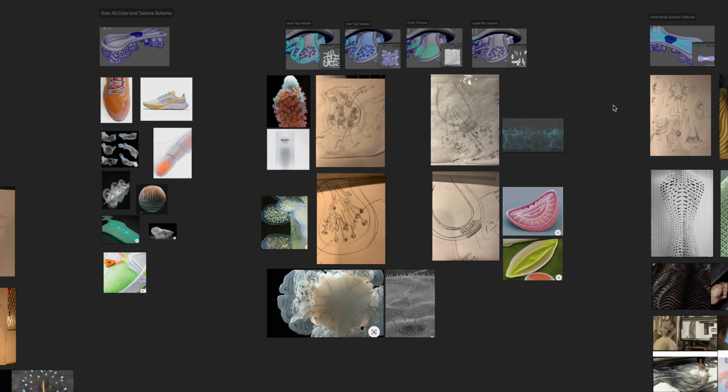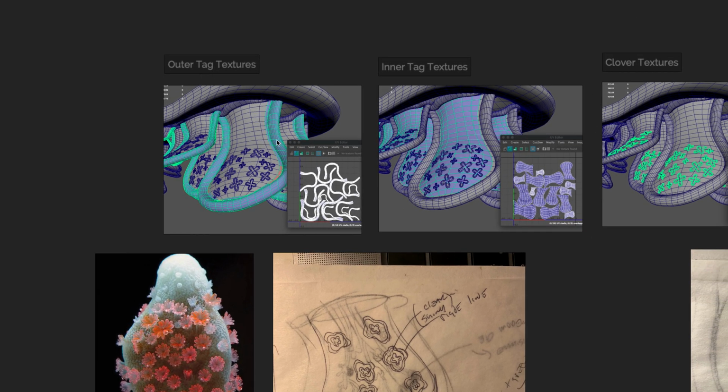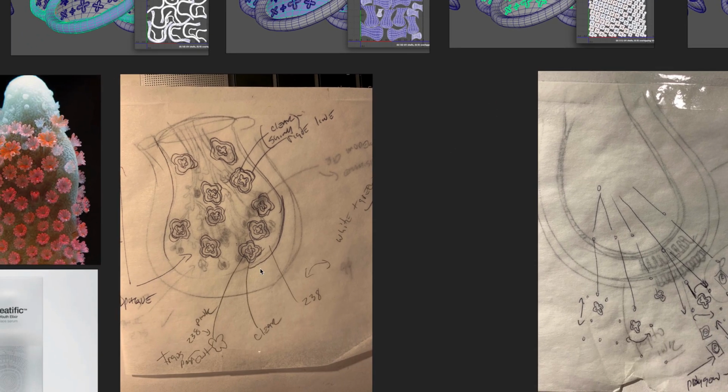So just going to zoom in here. These are the skin, I call them skin tags. I don't know what they're going to be officially called, but this is the breakdown. These are the outer texture surfaces. Done a poor job of UV mapping these so far, but you can see the breakdown of the inner side, also the clovers, and then also the upper rings that kind of support that. These will all have different textures.